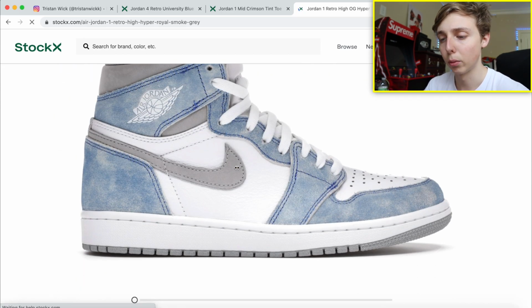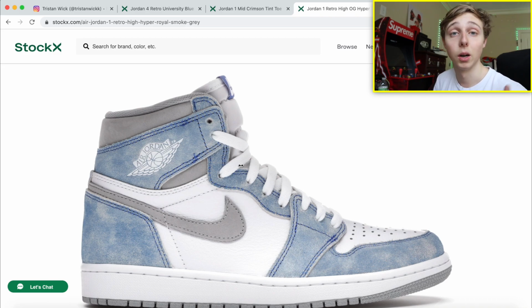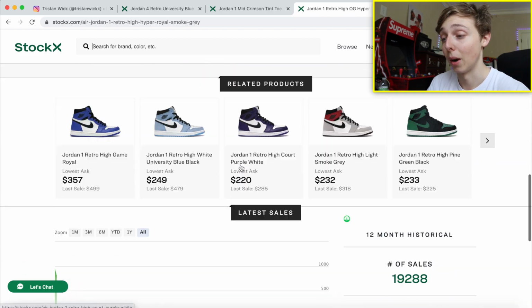But overall, I think Hyper Rolls are a good investment. Again, turbos are going for a lot of money. This is pretty much a brother or sister to it, whatever you want to say. And overall it's popular. I mean, look at the amount of sales.